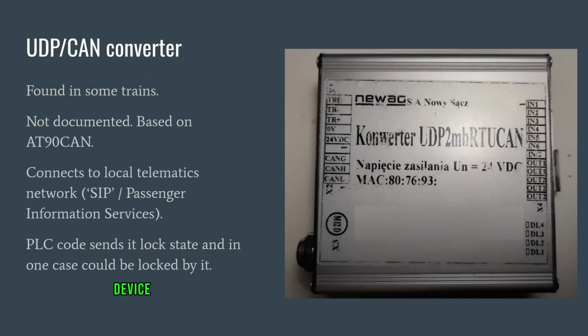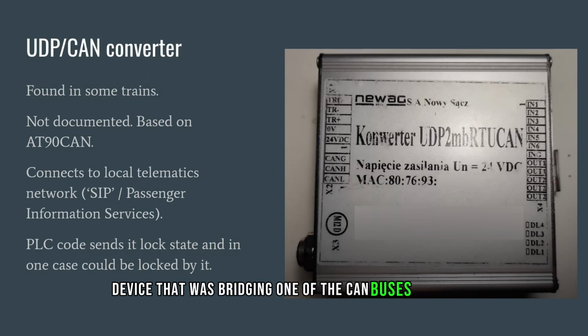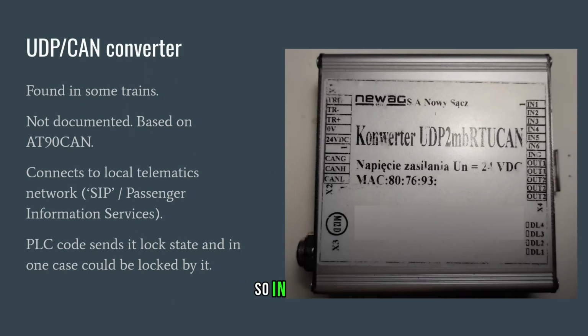Then there was this mysterious device that was bridging one of the CAN buses, CAN 3, with the passenger information system, which has direct access to the internet. So in theory, there is a possibility to somehow gather telemetry of the locked values, because we know that this device received some metadata about the locks. In a few cases, the trains were able to lock by themselves using values received by this device, but analysis of the device itself was not yet performed. That's basically what we're doing now.